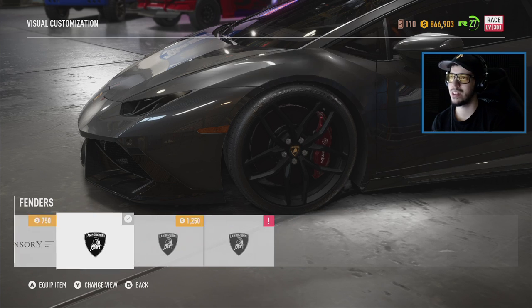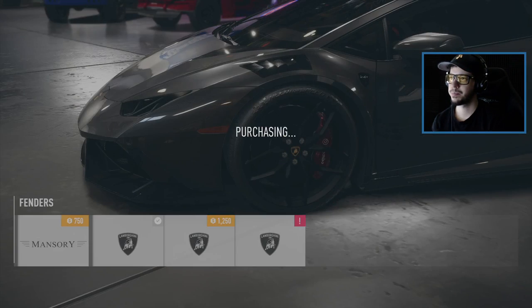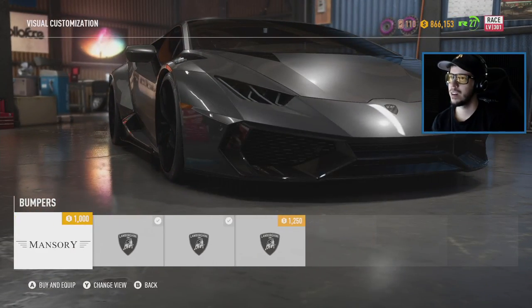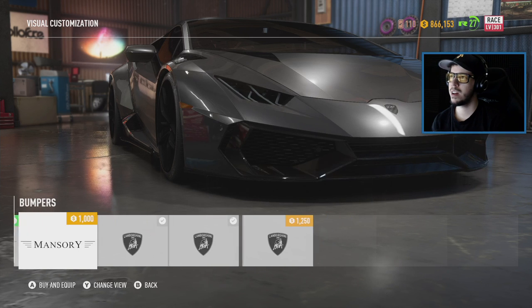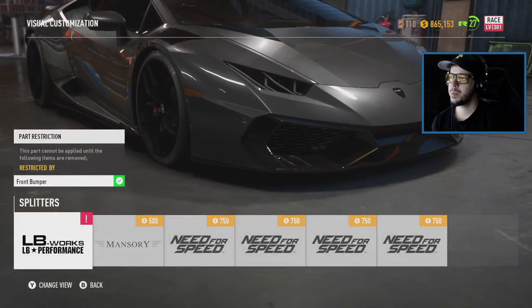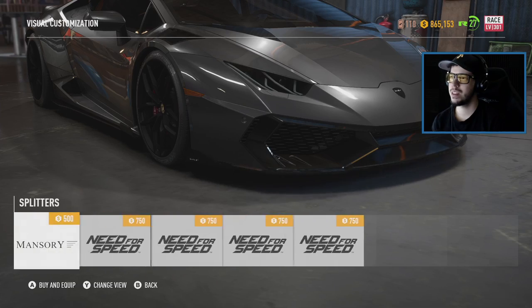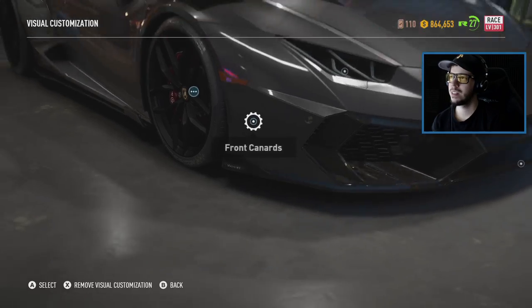Mansory? I don't know how to pronounce that. I've never seen that brand before. Fortunately for me. Okay, let's go with that one from the bumper. Let's go with this one instead too. Should we put like a splitter on it and stuff? What does this one even do? Oh, there we go. We're gonna go all full that build.